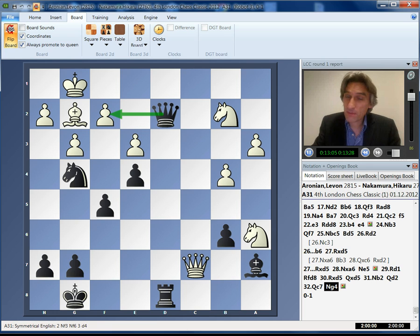There's one game still in progress, that between Gawain Jones from England and Michael Adams from England. And Adams is grinding away and has some advantage. Whether he can win or not, well, we'll see from the reports tomorrow.